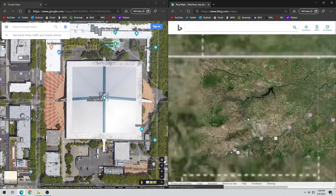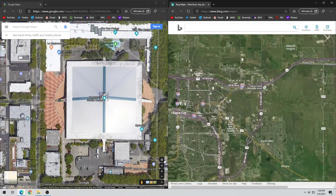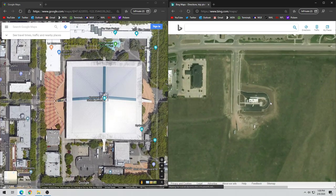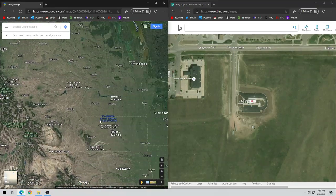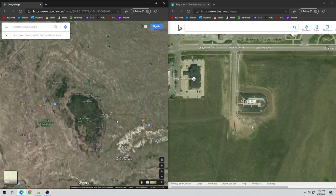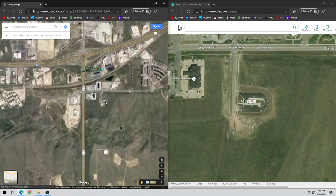There's another thing that I know Bing Maps is. I've gone to Rapid City a few times, and there's a new Taco Bell that was built. Not really new anymore, but it's right here. But Google Maps does not have it. So this is gonna bring Bing to the lead at 3-2. So, I mean, so far it's pretty back and forth. It's not like a definitive winner just yet.